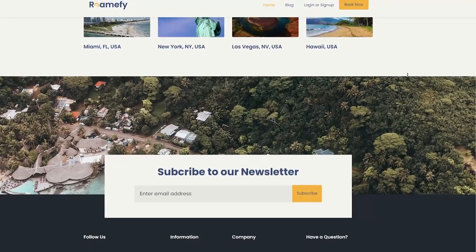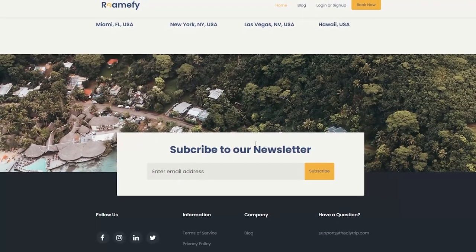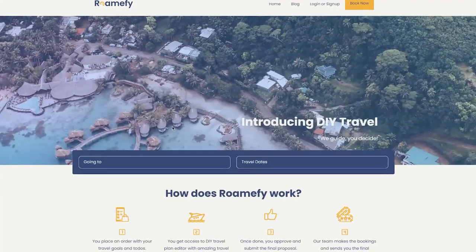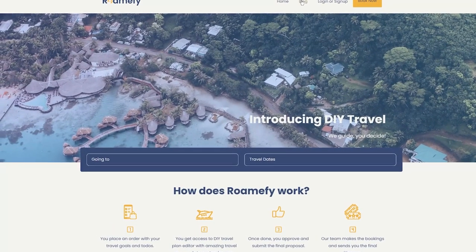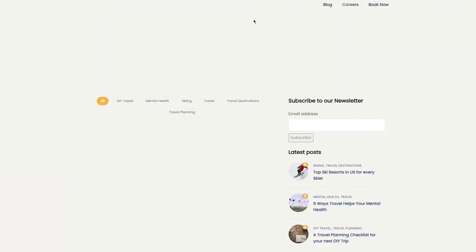Oh, and here's the cherry on top. You can even download it as an app. Yep, that's right. Carry your personal travel genie right in your pocket. So whether you're chilling at home or on the go, you'll always have Romify at your fingertips, ready to make your travel dreams a reality.